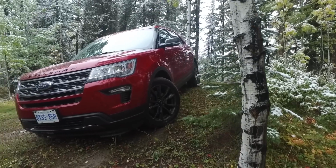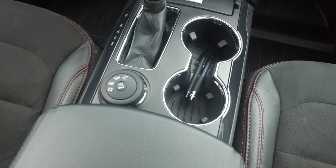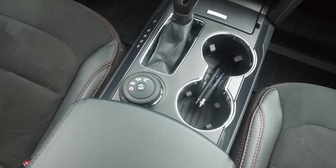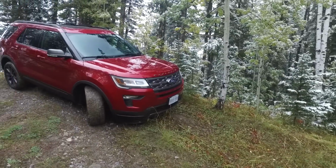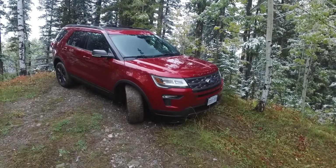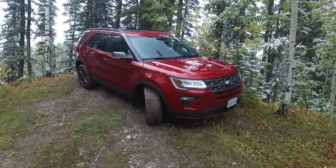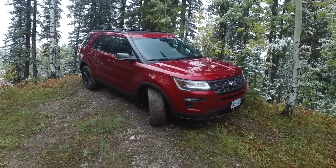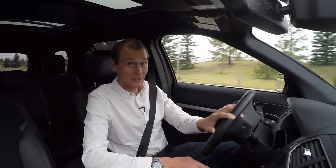and there is the optional terrain management system like we have here for dialing in the traction and throttle response to exactly the sort of terrain that you're driving through. And I think despite the fact that the Explorer is getting on in age, it still looks pretty good from the outside, holding on to those more rugged truck routes that a lot of other SUVs and crossovers are kind of moving away from. Inside though, I don't think time has been quite so kind.